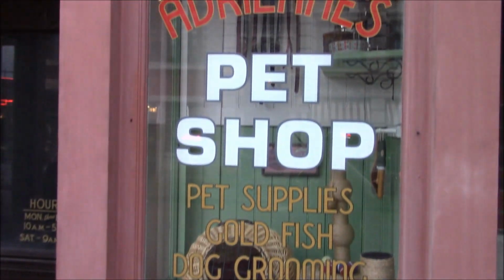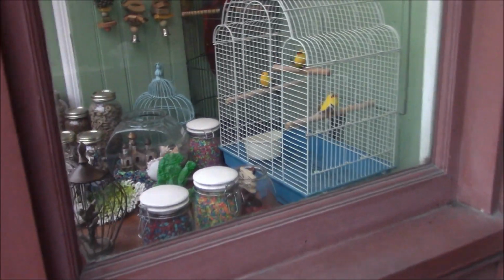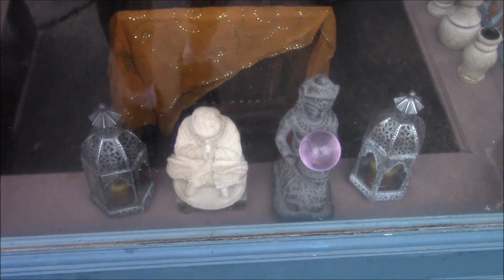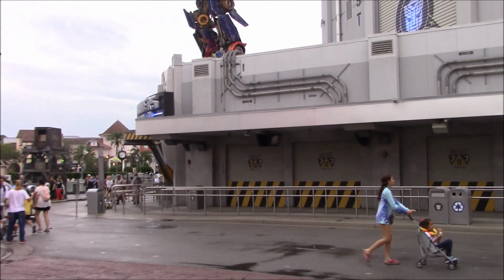This one's pretty easy to see. It's just a little pet shop. I'm gonna walk up, get a quick look at this. Madame Basil, Psychic Greetings. I think that's her name, Madame Basil, but this is one of my favorite ones. You can kind of see in there, it's a little bit dark. It's kind of a gloomy day, so that's not helping me. And at the end of this little street that I walk down is the entrance to Transformers.